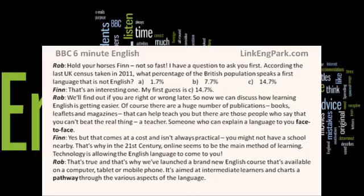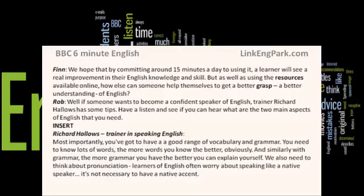That's true. And that's why we've launched a brand new English course that's available on a computer, tablet or mobile phone. It's aimed at intermediate learners and charts a pathway through the various aspects of the language. And we hope that by committing around 15 minutes a day to using it, a learner will see a real improvement in their English knowledge and skill. But as well as using resources available online, how else can someone help themselves to get a better grasp, that's a better understanding, of English? Well, if someone wants to become a confident speaker of English, trainer Richard Hallows has some tips.